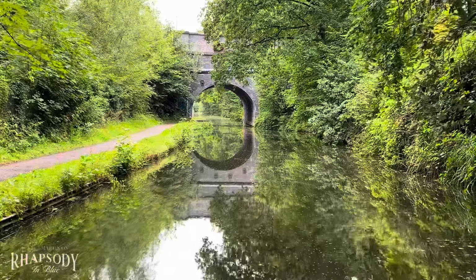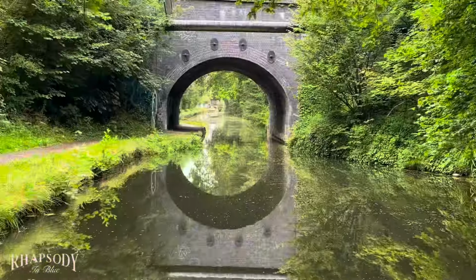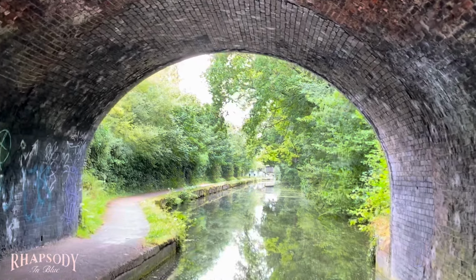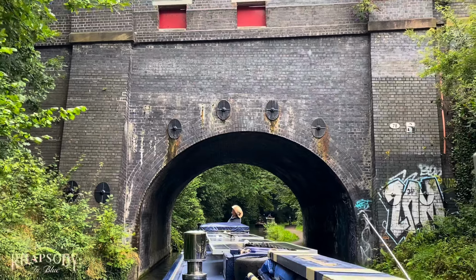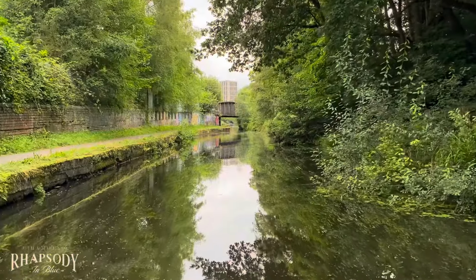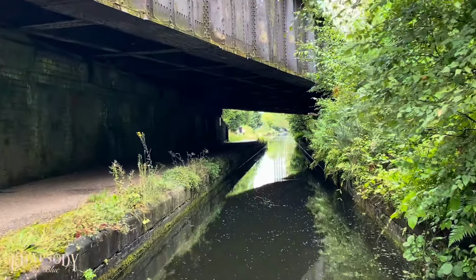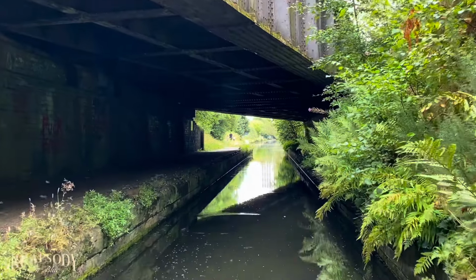Look at that reflection. Wowza. That's an impressive bridge, isn't it? Ferns growing there, look. It's rather narrow through this bit. I think that's the railway over the top. Yes, it is. And here comes a train on cue.